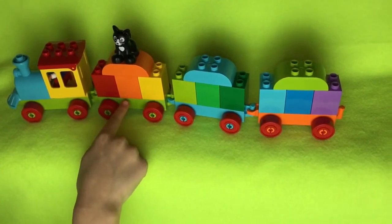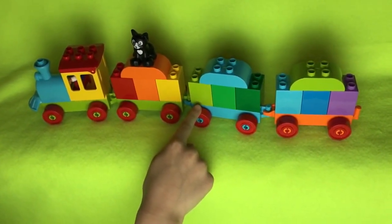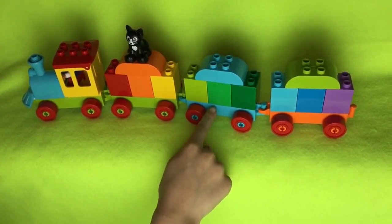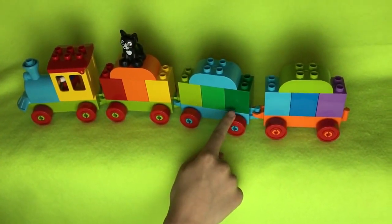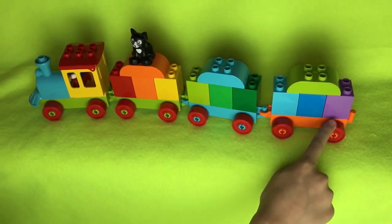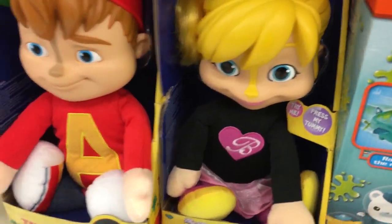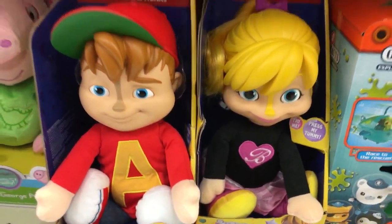Red. Orange. Yellow, light green, green, dark green, light blue, blue, purple. Look, it's Masha and the bear. I know, right? Look, and it's Elvin and the chipmunk.